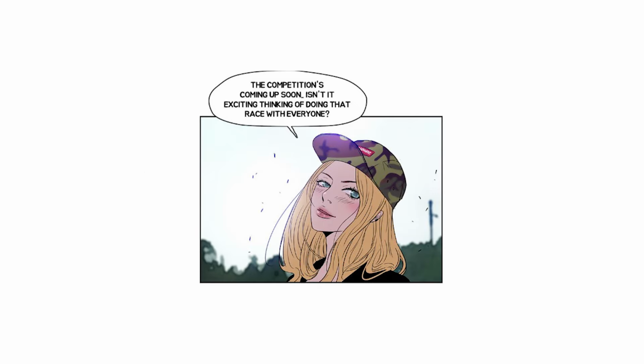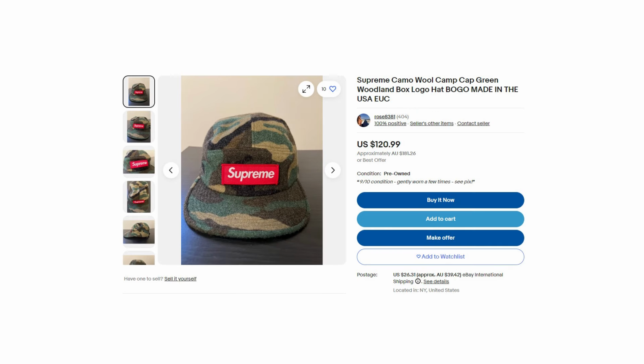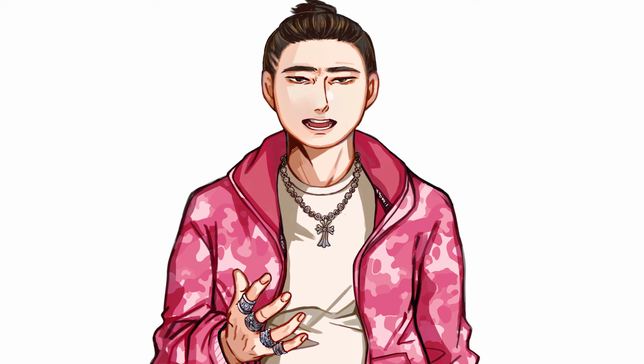Next, we see Shelly in a camo Supreme cap, one I saw being sold on eBay for $120 US. Cool hat, I guess. Supreme usually releases a bunch of burger hats with different colors and patterns, so you can probably get something similar or better ones for retail in any given season.